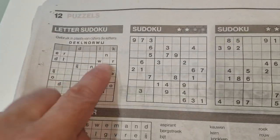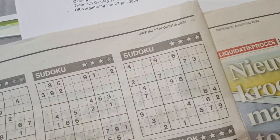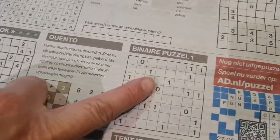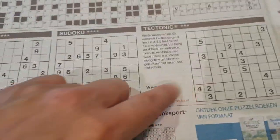7 extra puzzles. Those puzzles are the letter Sudoku, the 2 stars, 3 stars, and the 4 stars Sudoku. We have 2 jigsaw Sudokus, one with 4 stars, one with 1 star, and the last puzzle is the binary puzzle. These puzzles I'm not interested in. Total of 7 extra puzzles. 4 of them I will solve in the evening. Now I will start with these 3 regular puzzles.